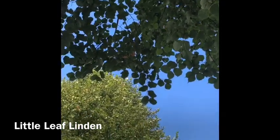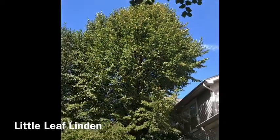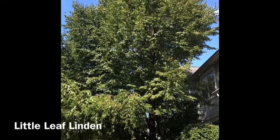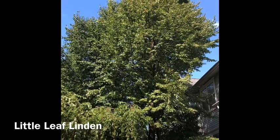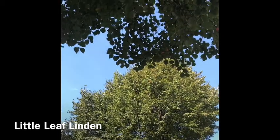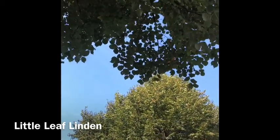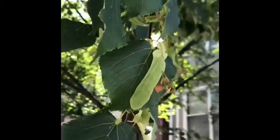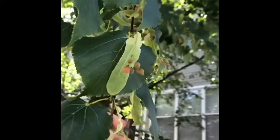But a linden, this is also a linden, can be really big and are found often in the city. Look for those heart-shaped leaves. These are little leaf lindens. Some of the lindens have really big leaves. Another way to identify the linden tree, you see these brackets on it? These little brackets here are also a helpful way to be able to recognize a linden.